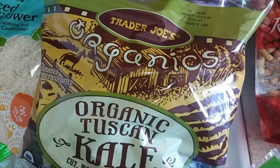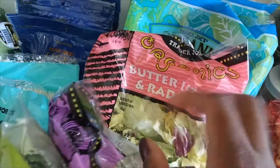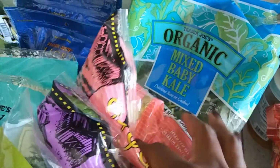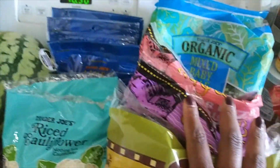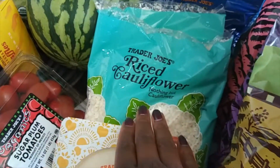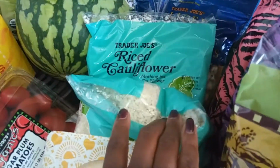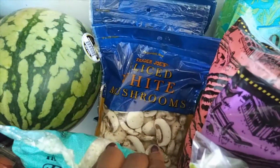For salads and things, I got some Tuscan kale, baby spring mix, butter lettuce and radicchio, and then two mixed baby kales there. We were all out of our greens that I got in the last haul, so I had to really stock up on those. Couple of bags of riced cauliflower for myself, and three bags of the mushrooms.